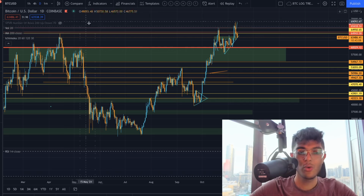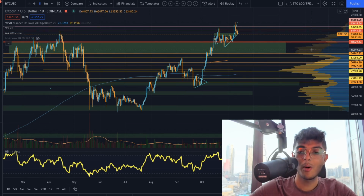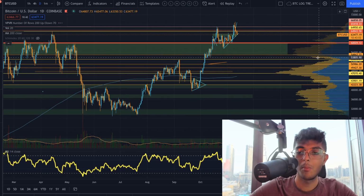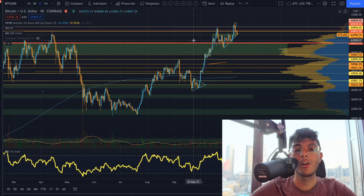And again, I'm sure if I threw on the VPVR indicator right here, you would start to see this very well. Bam, look at that. The VPVR really gets a big spike. Wow, look at that big spike right here on the VPVR indicator, almost exactly where I've drawn my green box.